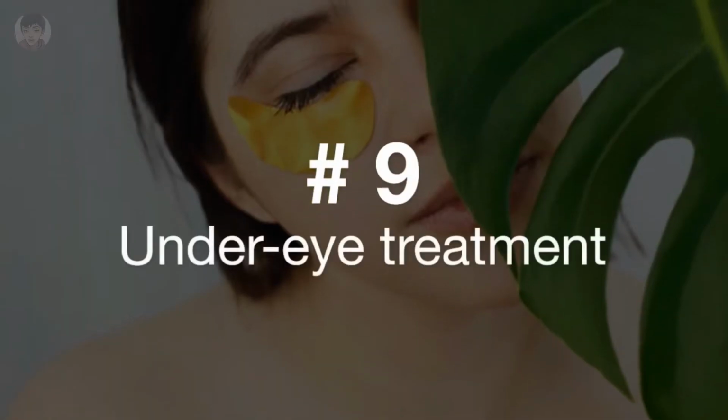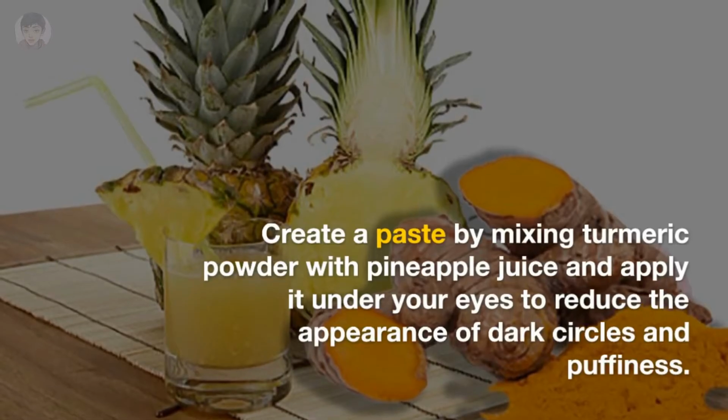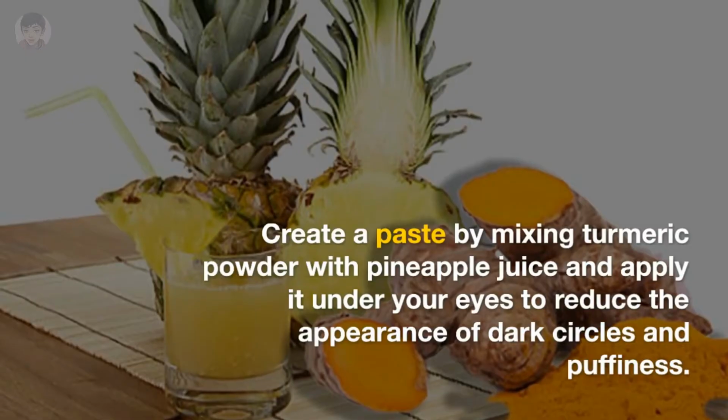Number 9. Under-eye treatment. Create a paste by mixing turmeric powder with pineapple juice and apply it under your eyes to reduce the appearance of dark circles and puffiness.